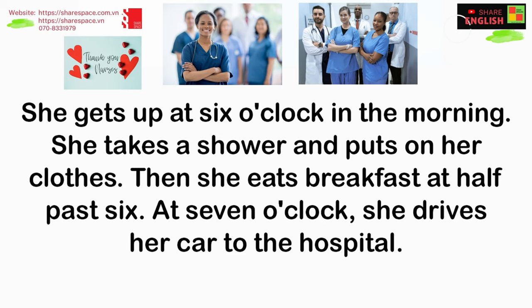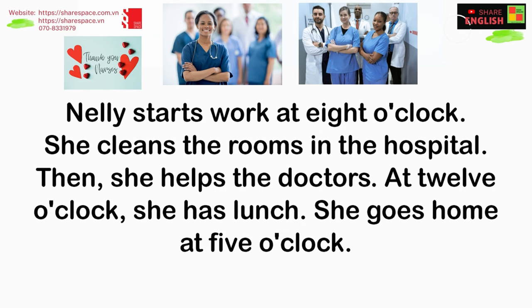She gets up at 6 o'clock in the morning. She takes a shower and puts on her clothes. Then she eats breakfast at 6:30. At 7 o'clock, she drives her car to the hospital.